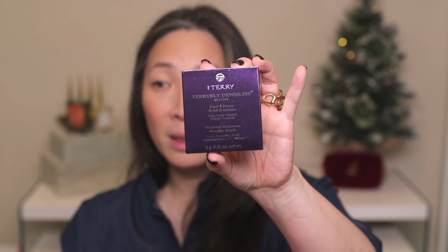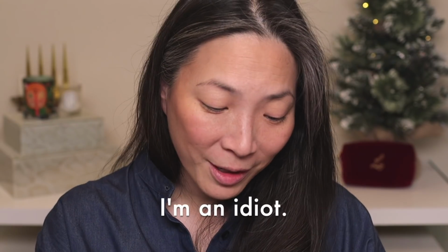There's a mask in here. There is the Baume de Rose lip care, which is phenomenal, absolutely phenomenal. But I am trying to find the blush. Here it is. So we've got the Terribly Densalis. I'm completely slaughtering that. The blush is in shade 5, Sexy Pink. Okay. Sexy Pink, here we come.